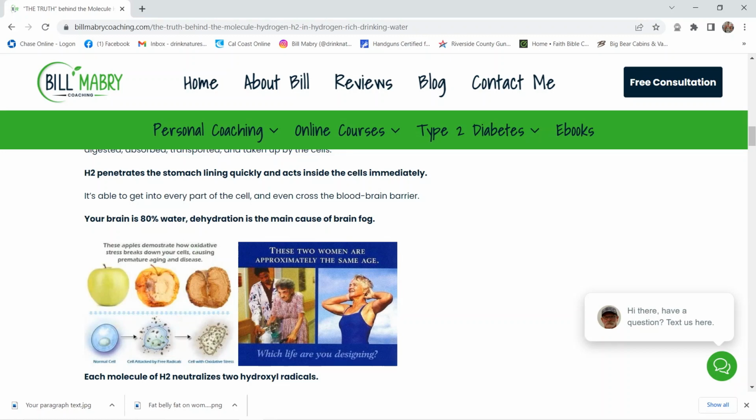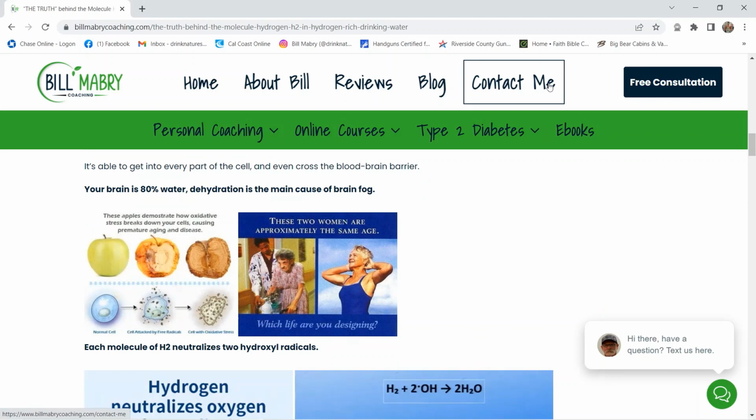If you're not drinking the right, properly structured water that's hydrating the brain, most of you are most likely dehydrated in the brain, and that's one of the root causes of brain fog and many other brain issues as well. Guys, this is very important for your seniors out there.